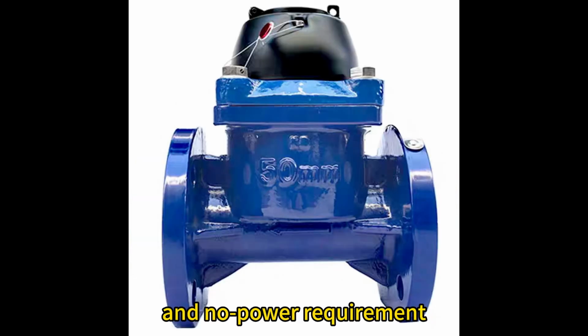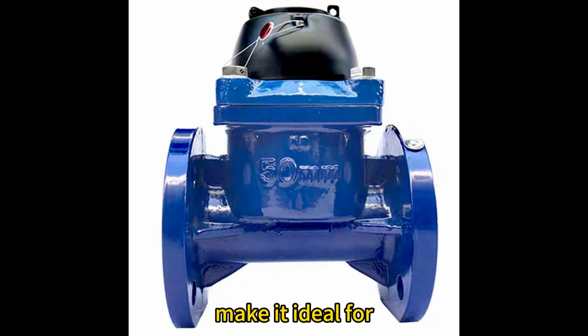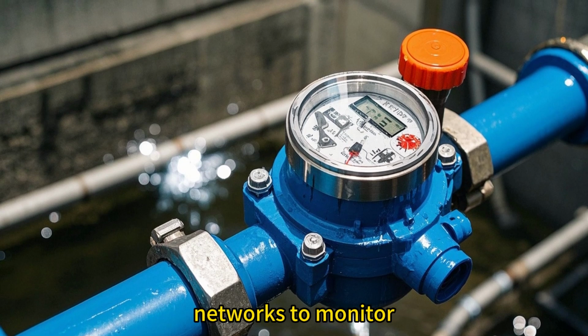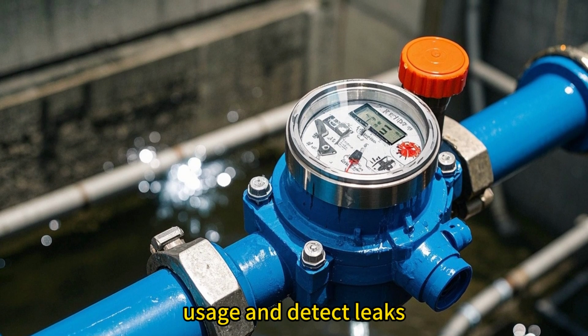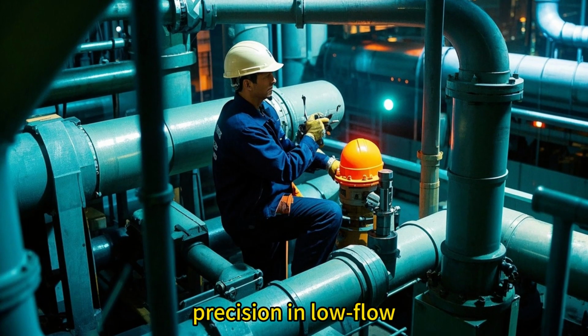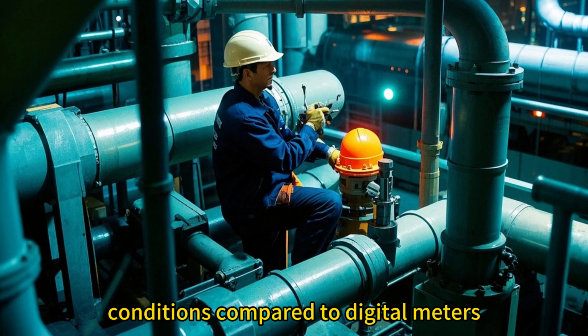Its durability and no power requirements make it ideal for remote or off-grid areas. Mechanical meters are widely used in municipal water distribution networks to monitor usage and detect leaks. However, they may lack high precision in low-flow conditions compared to digital meters.